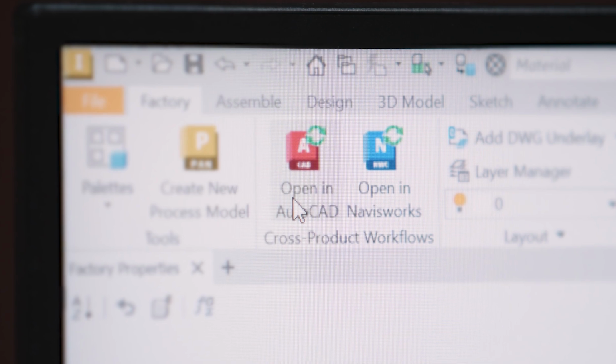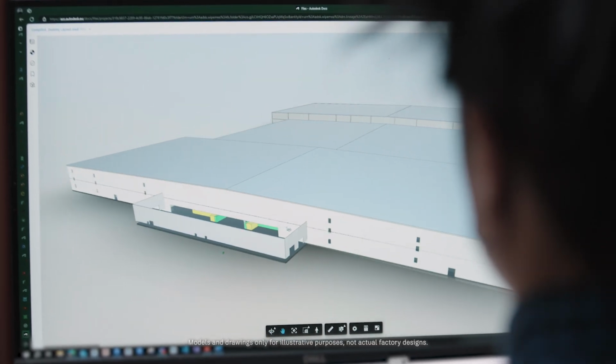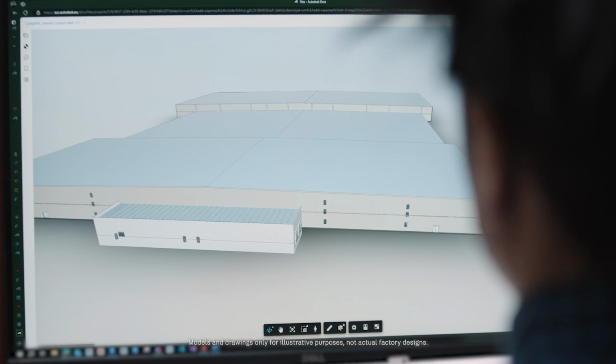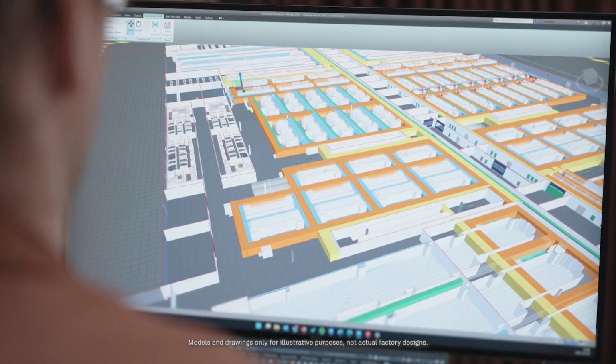So now we're very excited about Autodesk Platform Services, which basically enables us to access many different APIs and tools within the Autodesk ecosystem and put them together in different ways that we want to bridge the gaps between the different tools and make them do almost exactly what we want them to.